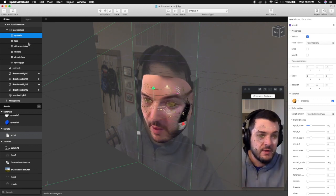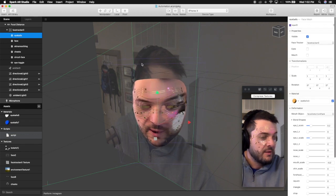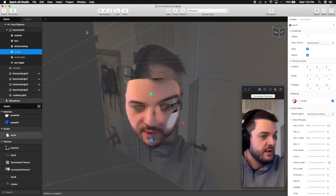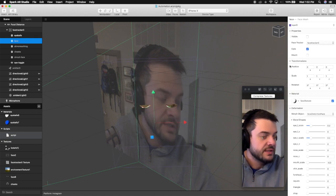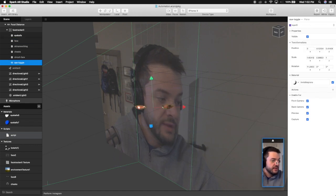If I go back to this face mesh over here, I can actually turn this back off again, because, you guys are watching with me, why not just turn them back off again? We'll turn these back off, and then we'll get to just the floating eyeballs. You can see they're gold right now. Let's go ahead and tap on them and give them a white look.